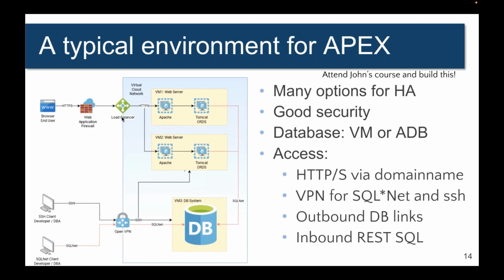So the Apex users will come in possibly through a web application firewall, certainly through a load balancer, and then the calls will go through the Apache reverse proxy, through OCI Tomcat, and hit the database. That's good for the end users and for the developers using the application builder. But we need more. We need more. And that's where we come to the bottom half of the slide.